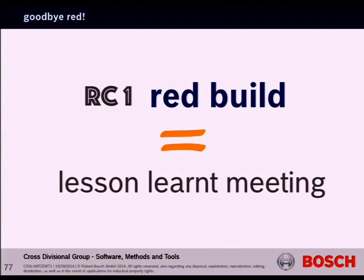So RC1 is the day where you see code freeze. There has to be a product which is built. But RC1 earlier for us was just another day, and we knew that this is going to be RC3, 4, 5. We will fix it in one of those RCs. This was the mindset we had.